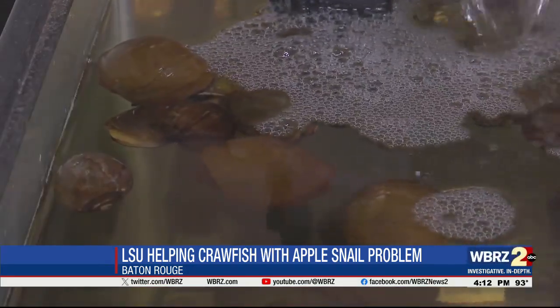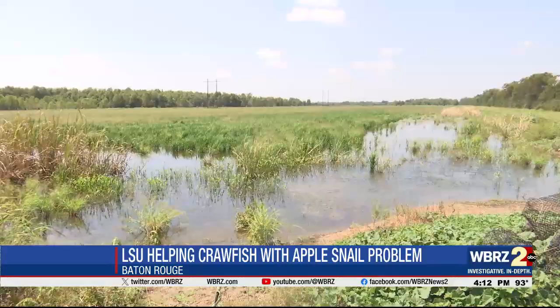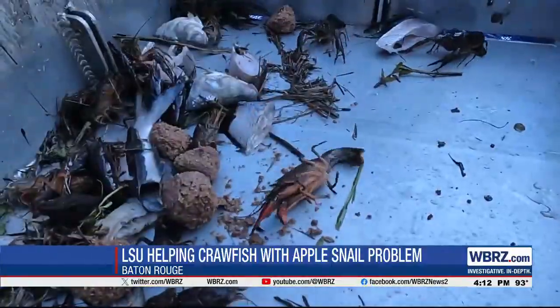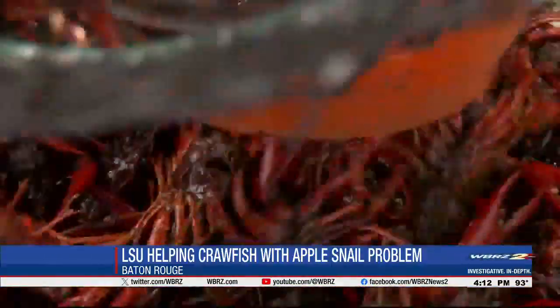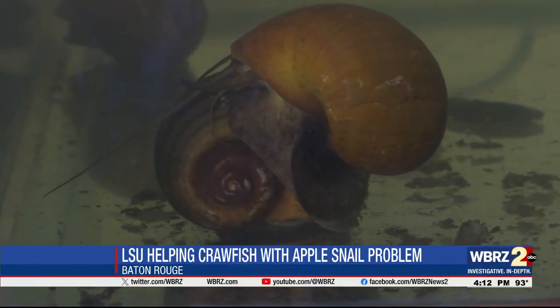LSU researchers are trying to find out whether apple snails and crawfish search for the same foods. Take some tissue from the crawfish and we can take some tissue from the snails themselves, and we can actually see how much they're competing. And the question that we might be able to ask is, are they eating the same thing? Are they competing for the same resources? And to what extent they're competing for those resources? So we have ways that we can measure that competition.